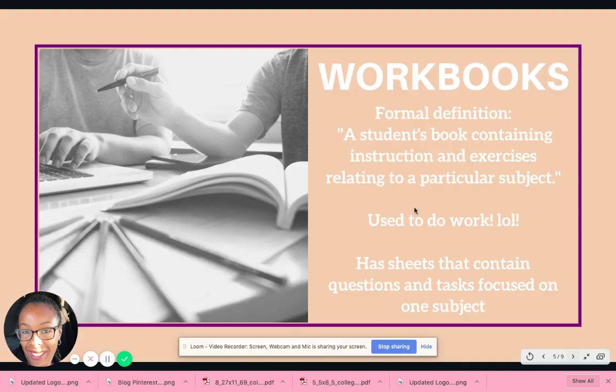The last one I threw in here were workbooks. The formal definition of a workbook is a student's book containing instruction and exercises relating to a particular subject. Workbooks are generally used in the classroom setting, but more and more businesses are starting to include workbooks when they do workshops, webinars, and online classes. So now workbooks are being used outside of the traditional classroom. A workbook is used to do work, and it usually has sheets that contain questions and some type of task that focuses on one subject. The big takeaway with a workbook is that you want to create it with one subject in mind. For example, I created the journal creation workbook, and the purpose of that workbook is all geared towards showing you how to create your own journal or planner.